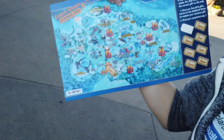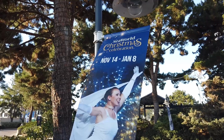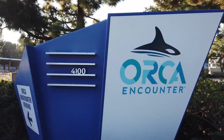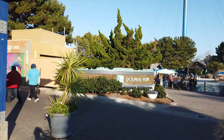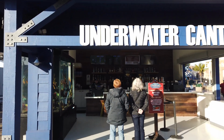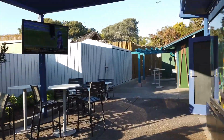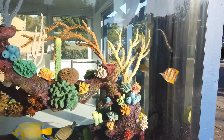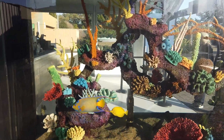Well done. I forgot to point out that the Christmas SeaWorld celebration is going on until January 8th. So we'll keep an eye out for all of the holiday offerings, such as the scavenger hunt. And it looks like the orca encounter is still only going on once per day. Over by Dolphin Point, they have this underwater cantina, which is a completely new addition. It is a bar with some seating, outdoor seating for sports, but they added an aquarium over here. It's pretty cool. It's always nice when they add more food offerings or drink options to the park.